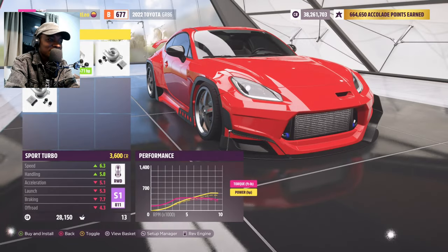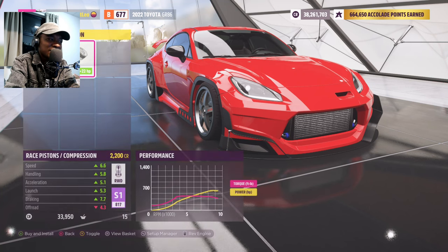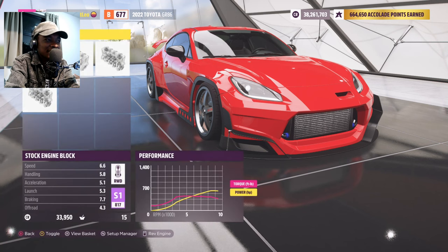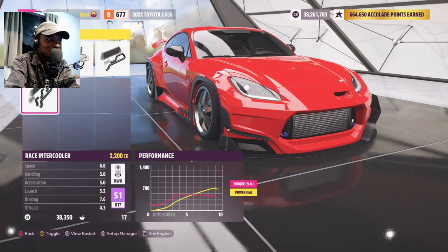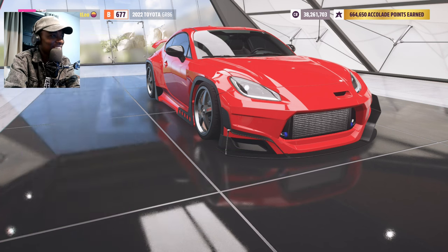Should I go anti-lag? No, okay. I don't want the anti-lag. The anti-lag sometimes is annoying. And now we're gonna hit the rev limiter. I don't wanna listen to that. What? Already S2 class? Oh, it's S1 class. I thought we're already hitting S2 class with this car with the stock engine.